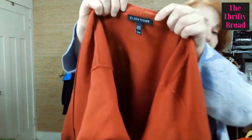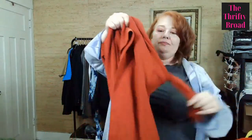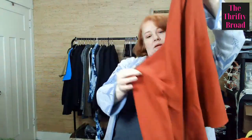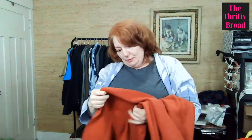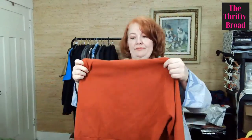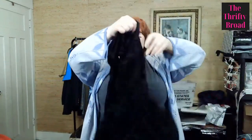This is Eileen Fisher, medium, in a nice burnt orange. Very pretty open cardigan. It's too bad it's not cashmere or wool, but it is silk and organic cotton. It does feel nice. So, yeah, and it has no issues with it. Very happy about that. Oh, yeah, this is really pretty.